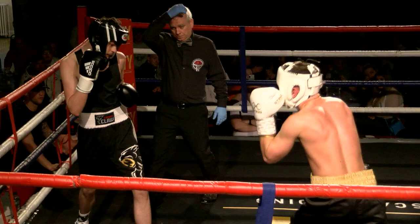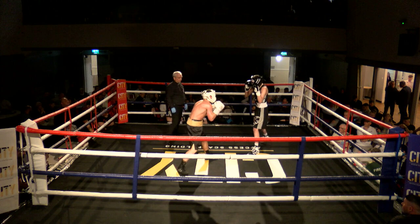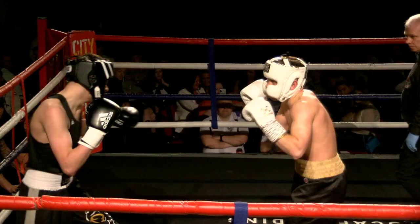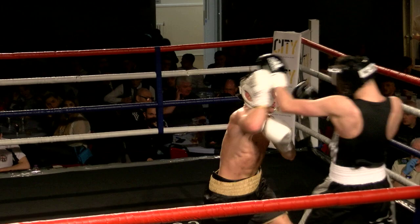Good bit of pressing there. Kenzo responding well. Keeping the guard up. Keeping busy. Yeah, he's keeping busy while waiting to try and catch him coming in. Keeping the jab going, keeping him at bay, stepping off. Good job so far from both fighters. Definitely a much more traditional fight. I think we saw quite a mix-up of styles there. Stephen, front foot fighter. Kenzo, back foot fighter.